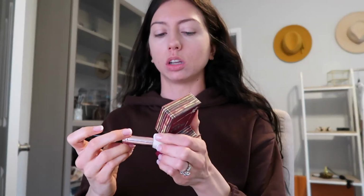Okay, we're doing a little bronze. So I'm doing my Hoola Benefit bronzer and this Too Faced blush brush. I'm just gonna do a little cheeky bronze action.